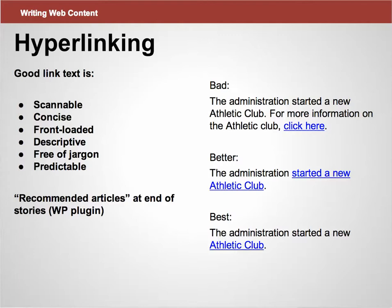They're wary. A better way of writing that would be to say the administration started a new athletic club. That seems like it'll go to the athletic club, right? How about the best? The administration started a new athletic club. Highlight athletic club. This is clearly going to the athletic club.